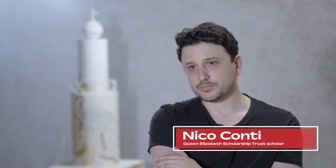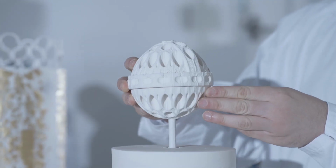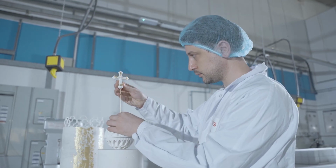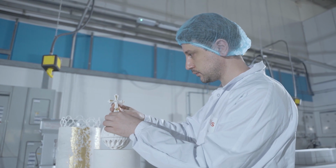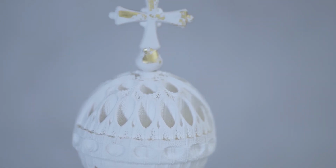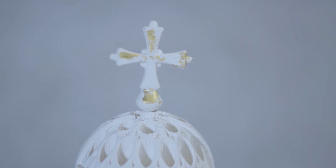To create the orb for the cake was a very lengthy process. For my work I used 3D printing. I fill a cartridge with porcelain, and after designing a file on the computer, layer by layer, with little coils of little strings of porcelain, it becomes a full shape.